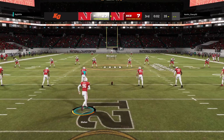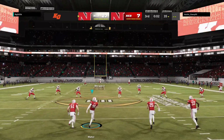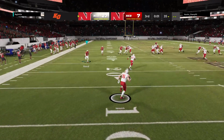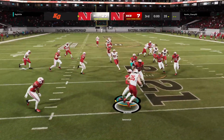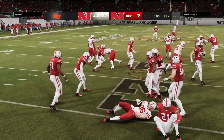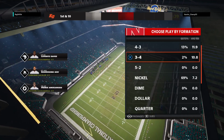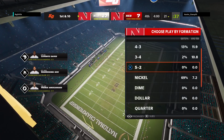And the Cornhuskers ready to kick this thing off after the touchdown. Taken from about the 12. And he will be taken down here on the return on what will wind up being the final play of this third quarter. Three quarters have come and gone.